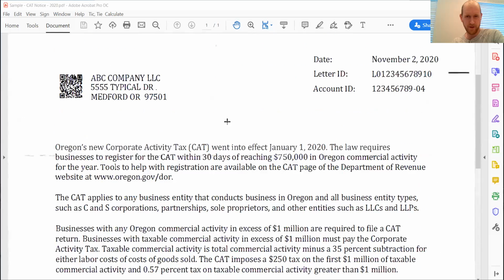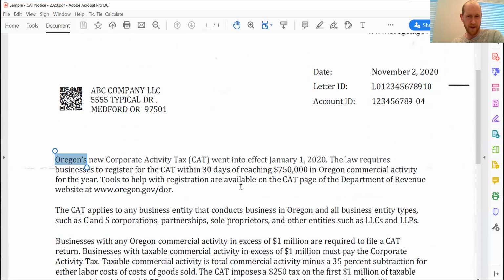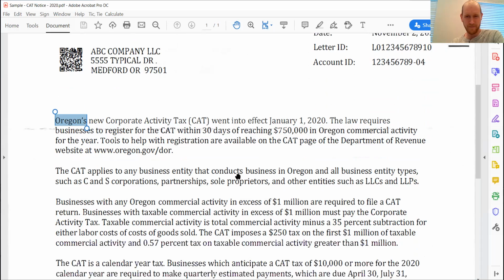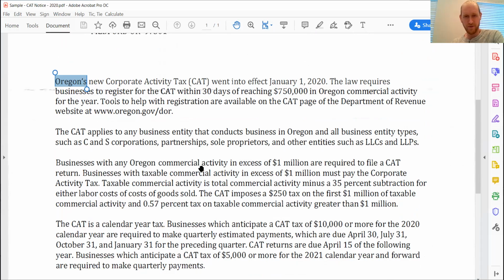Okay, so this is a letter that Oregon has been sending out to pretty much everybody, just informing them that if you have over $750,000, you're going to need to register with them. And it's $750,000 worth of sales, so not net income, but gross income. And so you're going to need to register with the Oregon Department of Revenue online. And then once you exceed $1 million, you will be required to file a CAT return.